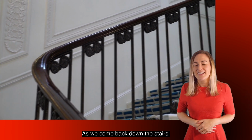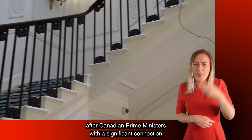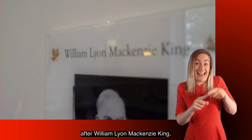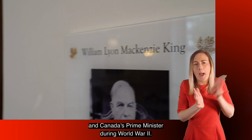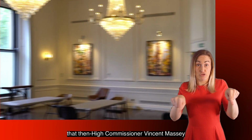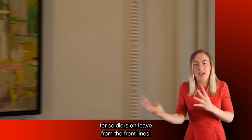Because of this, when the building first opened, many visitors were afraid to even climb the stairs for fear they might fall. As we come back down the stairs, we find 2 large reception rooms named after Canadian Prime Ministers with a significant connection to the United Kingdom. The Mackenzie Room was named after William Lyon Mackenzie King, Canada's longest-serving Prime Minister and Canada's Prime Minister during World War II. It was during this time and in this room that then High Commissioner Vincent Massey and his wife would host informal dances for soldiers on leave from the front lines.